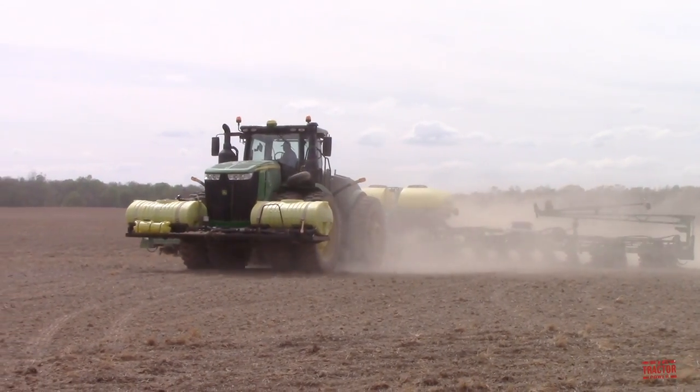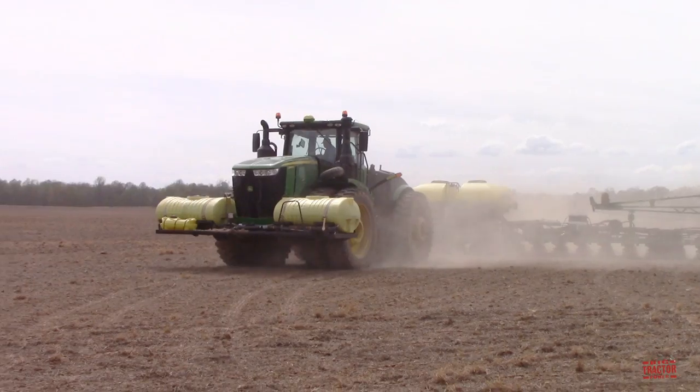After the fields have been harrowed, it's time for the corn planters to start putting seeds in the ground.